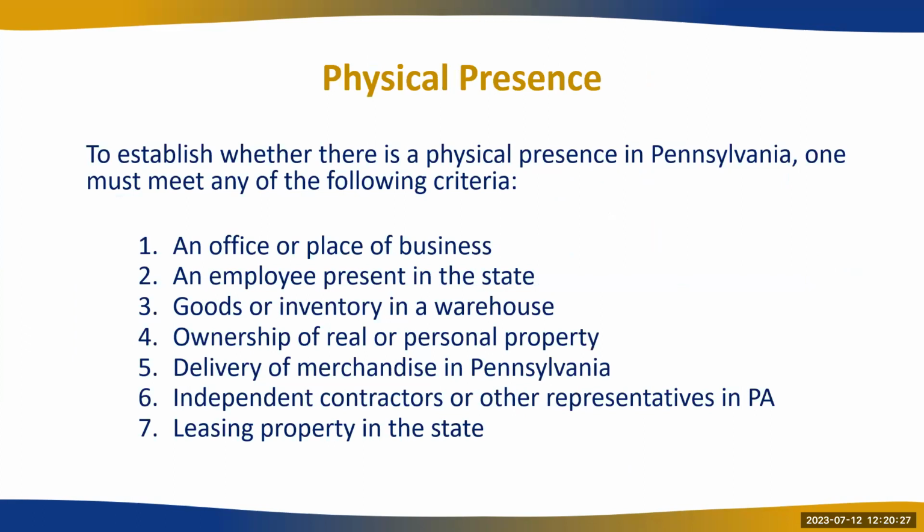One of those is physical presence. For an entity to have physical presence, it means exactly that. To fall under this category, a business must have taxable sales and have some type of physical location like an office or place of business, an employee, including a representative and independent contractor, stored inventory, rented or leased properties or tangible goods, or they make deliveries to a PA address. Meeting the qualifiers for physical presence means that the business would be maintaining a place of business in this Commonwealth. This is going to apply to most of you. For the majority of you attending today, you will have a physical presence in Pennsylvania.